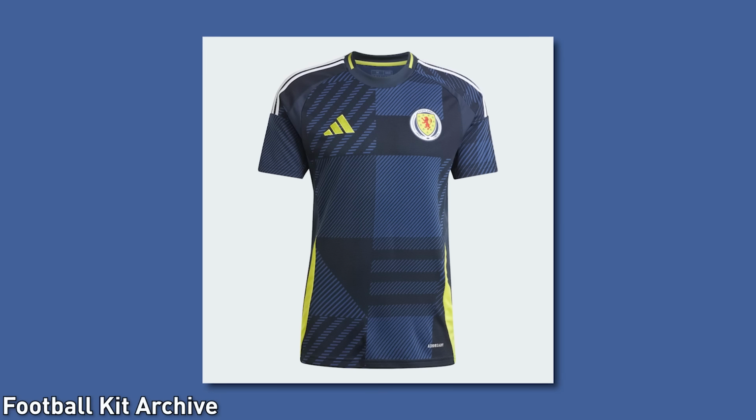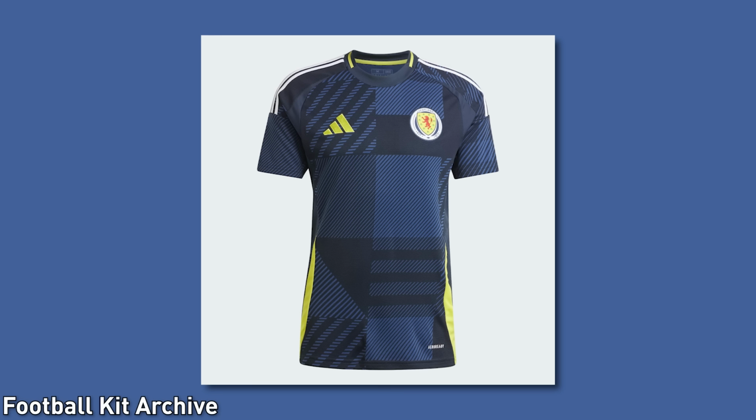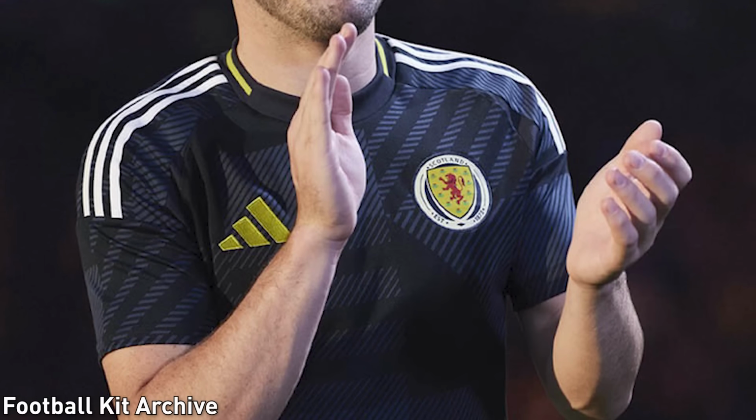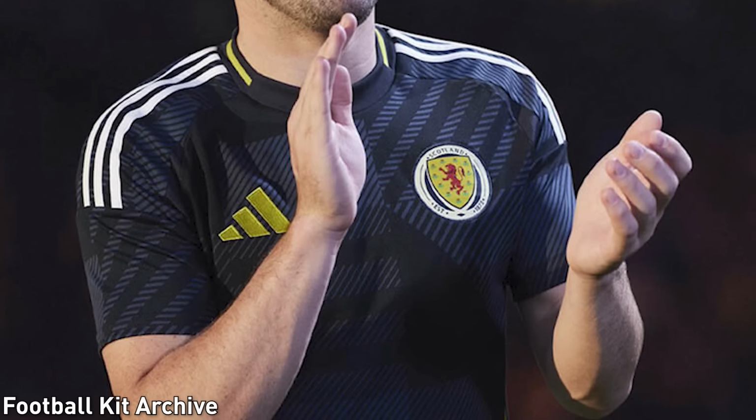So next we have another Adidas team in Scotland. I don't know, man, this just looks like all those contemporary art styles put onto one shirt, and I'm supposed to envision or try and understand what the artist is trying to do here. Basically, it just makes no sense.